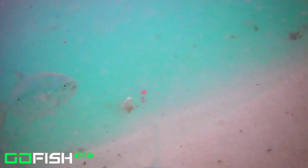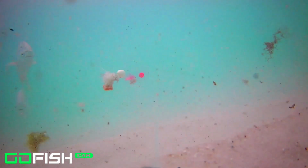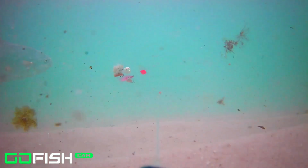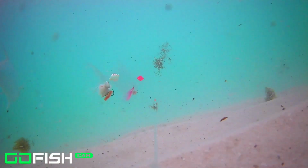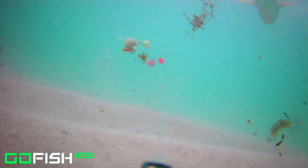That was a bluefish. And here are some more pompano. There's one. There's two. Such a ghost-like creature coming in. Three. And again, in the same exact place as before. They're checking out the bait.